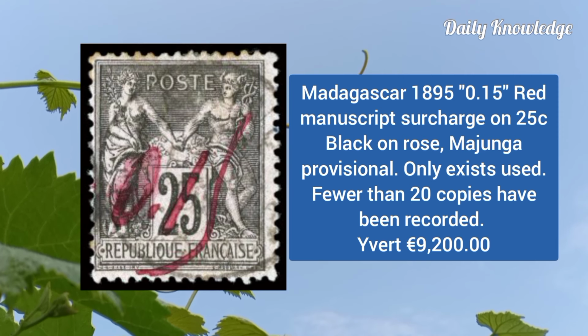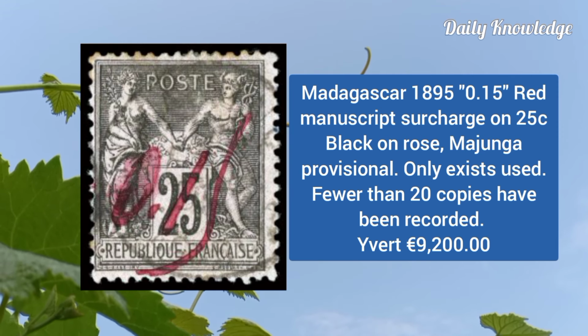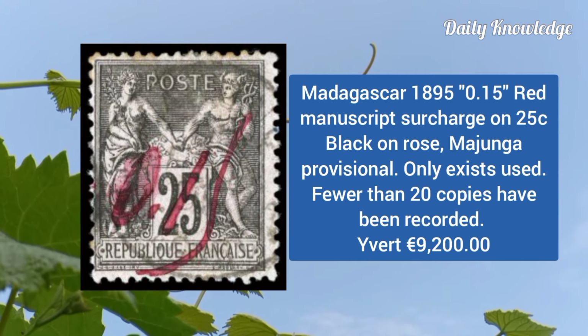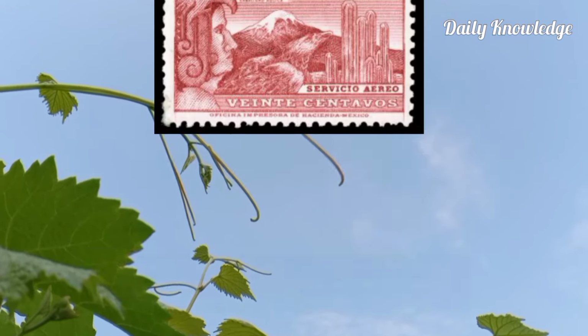Next is from Madagascar 1895, 0.15 red manuscript surcharge on 25C, black on rose, Mejanga provisional. Fewer than 20 copies exist.